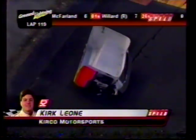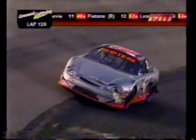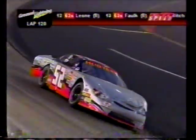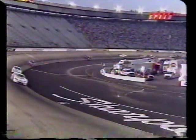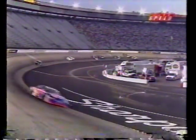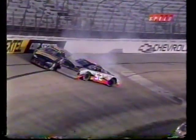Looks like Leone backed into the wall and lost a lot of the rear bodywork off that car. Second or third time tonight, Leone's been in the soup. Nose of the car wrinkled up. Leone's been fast at times this evening in the Kirko Motorsports car. Here's another look at what happened. A little bit of contact. Looked as though he got roughed up going down into the corner. Is that Michael Falk back there? It is. Falk in the 53.